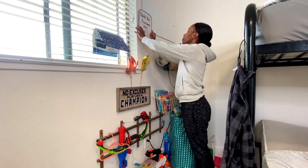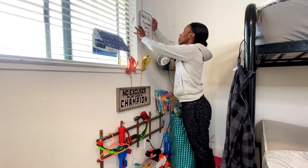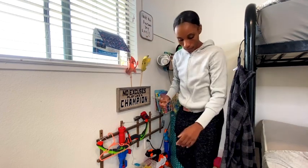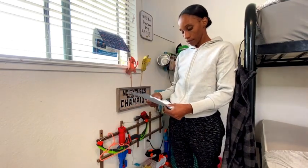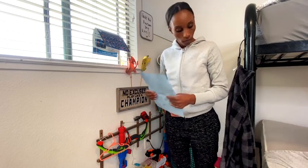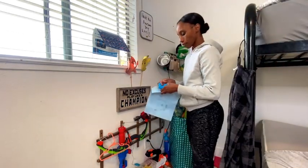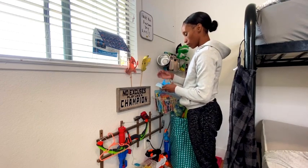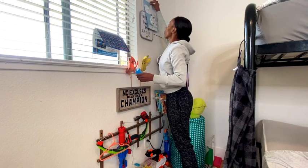Another thing I really enjoy doing in my son's room is making sure that we have his artwork up for display. I love the fact that he enjoys it as well. The older that he's getting, he also looks forward to having his artwork up on the wall. So when he brings it home, I pretty much just collect it. I try to keep it in rotation as much as possible. But as we parents know, a lot of papers do come home.